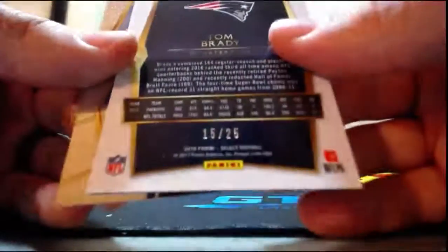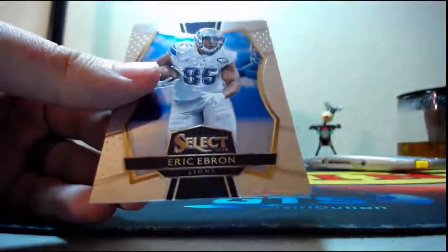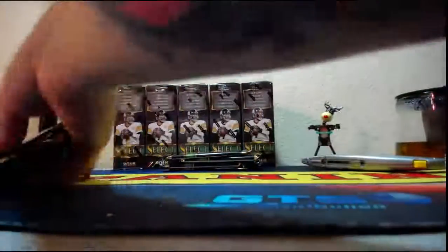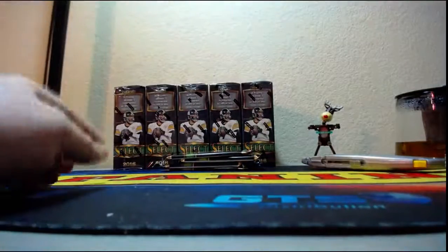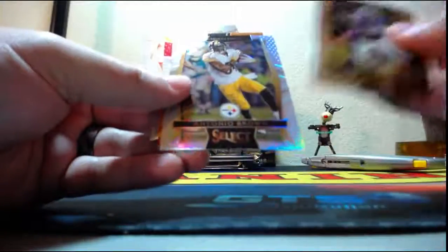Tie-dye Tom Brady, 15 of 25. HL Sports Cards. Nice hit. Nice. Prism Antonio Brown, Premier Ryan Matthews, Tricolor.